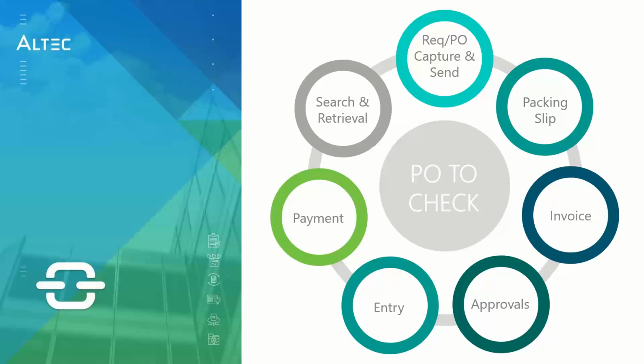Now, that invoice, if we're talking about a purchase order-based invoice, it's going to get matched up with those preceding documents. And if it's not preceded by those documents, then we're going to want to send it through the approval process and get that signed off. So off to approvals, comes back to AP, they have to do some physical entry, we're capturing payment, and then it's off to search and retrieval. Okay?